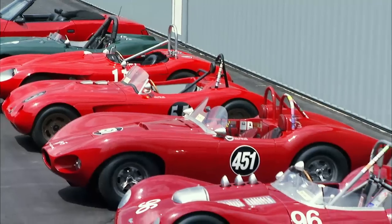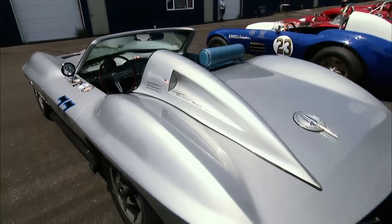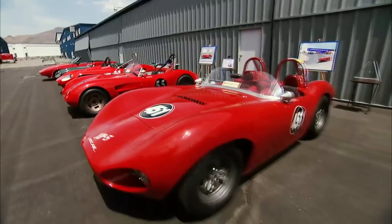What is it that so draws you and Doug to cars that nobody else has and hardly anybody else has ever seen? The character, the heart and soul put into these cars. You either like them or you don't. Well, it's a beautiful group of cars. Thanks for sharing. You bet. Thank you.